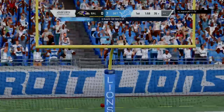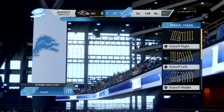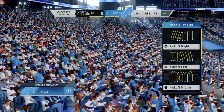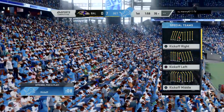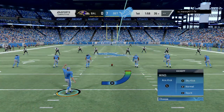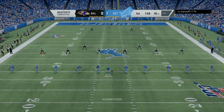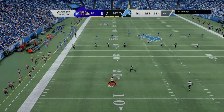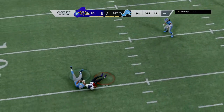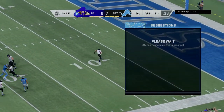Prater for the extra point, and that makes the score 7-0. So after the touchdown, Martin now on to kick this one away. Fairly short kick, taking it to 14 here. And he's going to get taken down inside the 10 at about the 8-yard line. At their own 8-yard line.